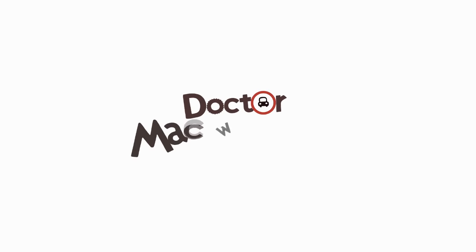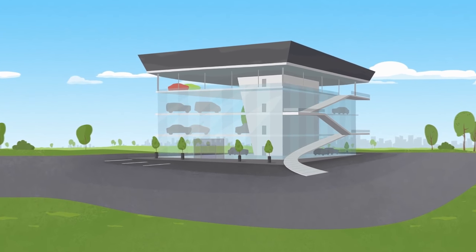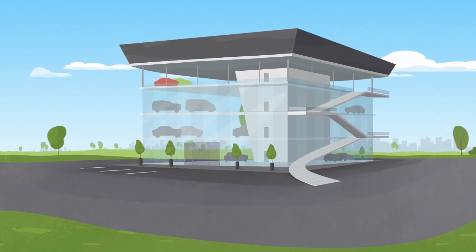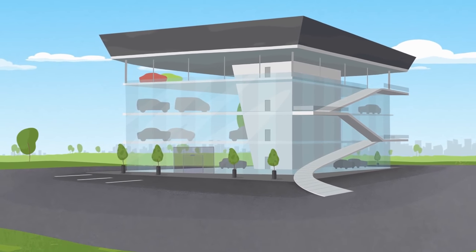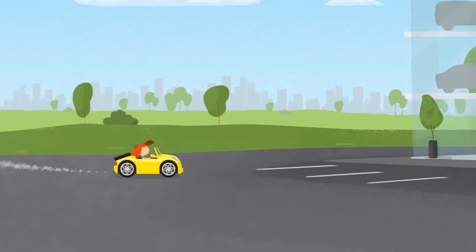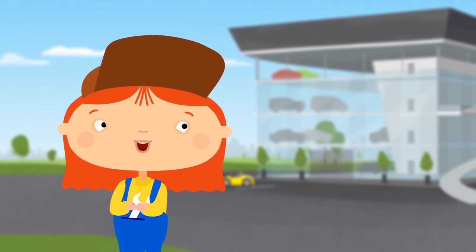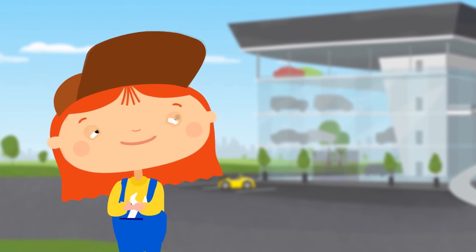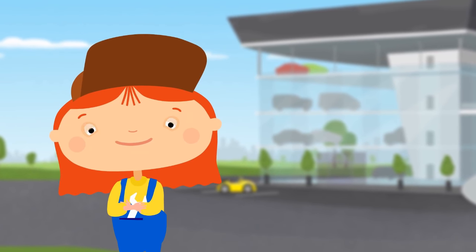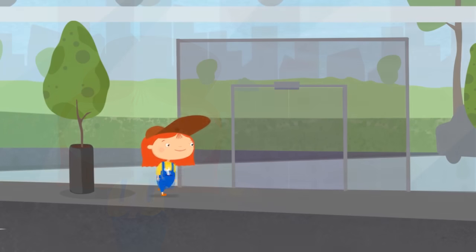Doctor McWheelie. This showroom sells cars. And this is Doctor McWheelie. She needs a new car, bigger than her cabrio. Let's go and choose one.